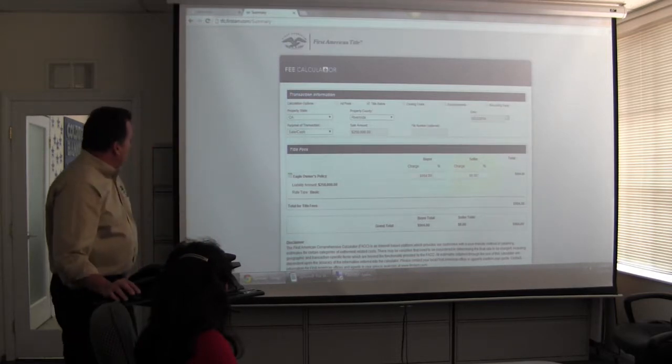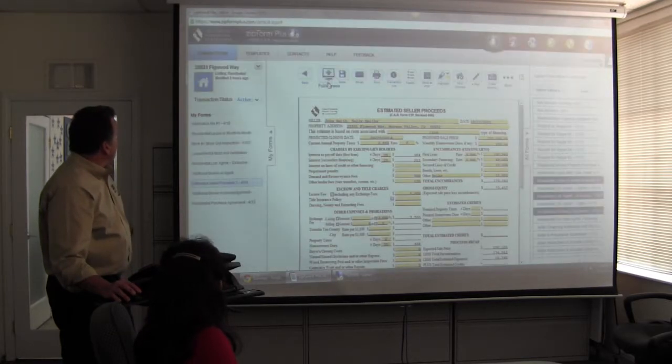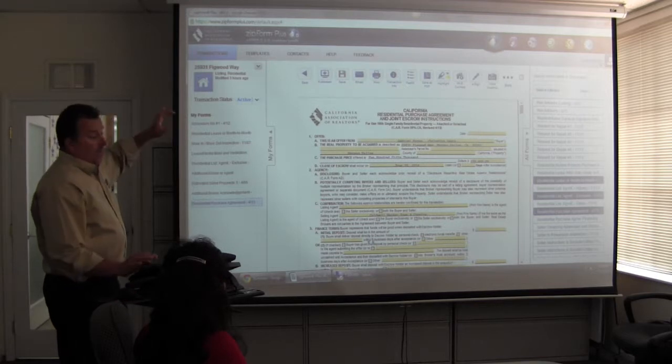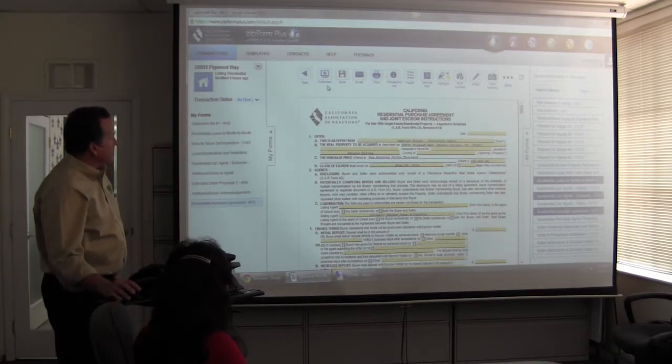Now, back here, I pulled up the purchase contract for a purpose. Residential purchase agreement. This fee on the net sheet that we're just doing, everything, yes, everything ties back to the purchase agreement.